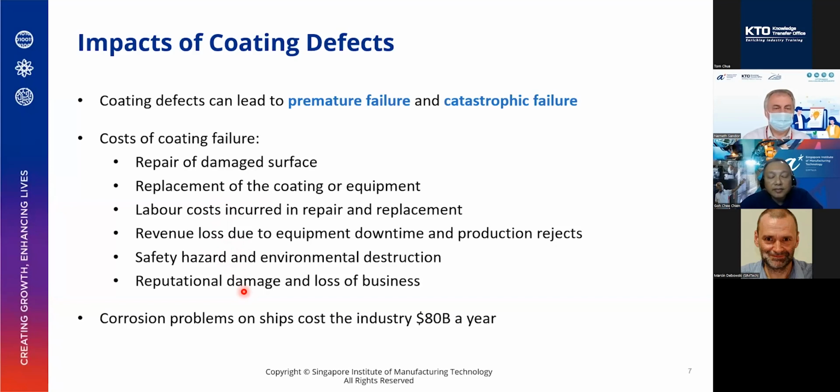One article that I've come across mentions that corrosion problems, where coating is used to prevent corrosion, cost the shipping industry about $80 billion a year.